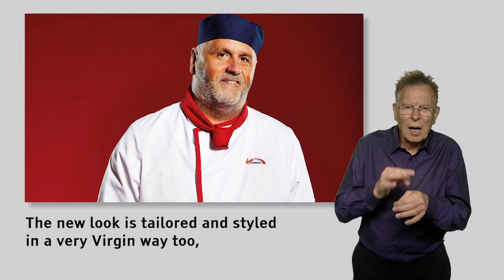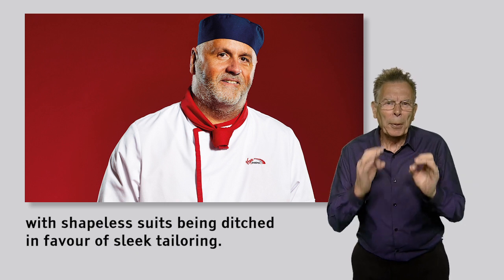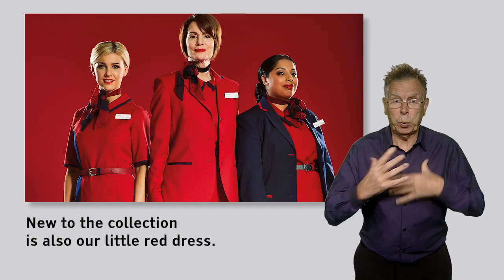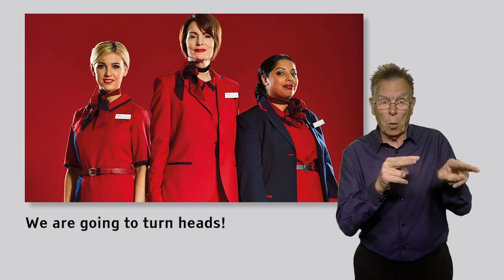The new look is tailored and styled in a very Virgin way too, with shapeless suits being ditched in favour of sleek tailoring. New to the collection is also our little red dress. We're going to turn heads.